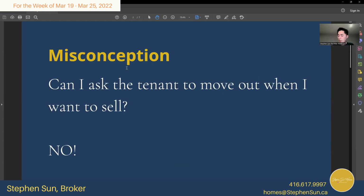There is often a misconception. A lot of landlords ask me, can I ask the tenant to move out when I want to sell? Is it legal? Can I give them notice? And that's a big no. You wanting to sell your unit is not a reason for asking the tenant to leave.